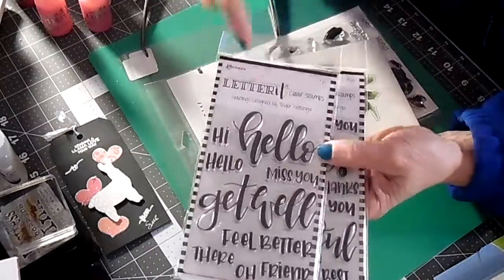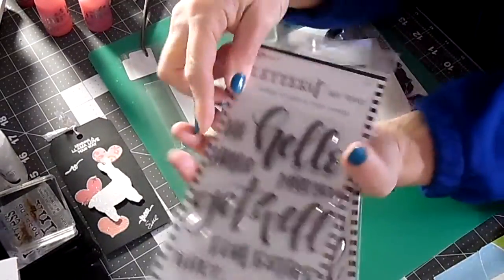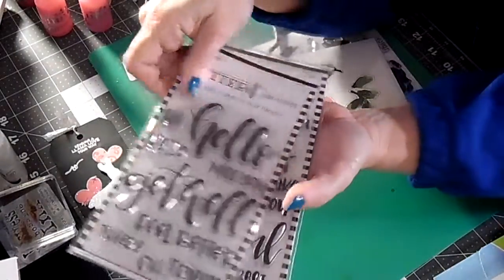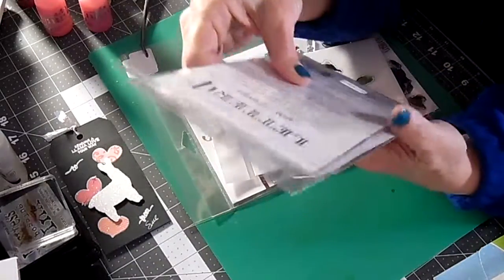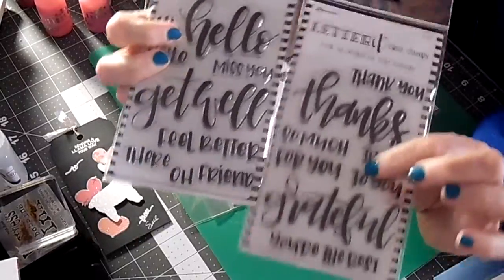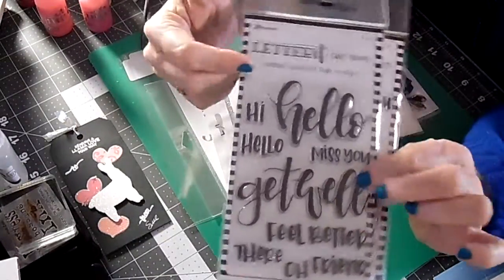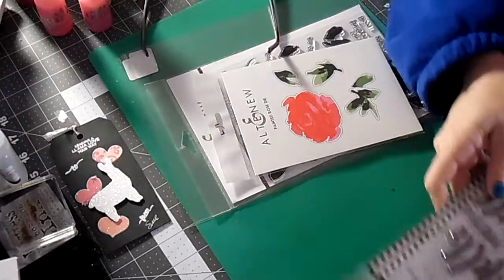But I went ahead and I grabbed 2 of the Letter It stamp sets because I love these stamp sets. Look at how big those sentiments are. Those are awesome and they're perfect for the front of a card. And I just got 2 of the basic ones. They had one for boy and one for girl, but I also got greetings and thank you because these are the ones I do the most. I do a lot of thank you cards. And then these are just generic greetings. So I really, really love those. Can't wait to use those.